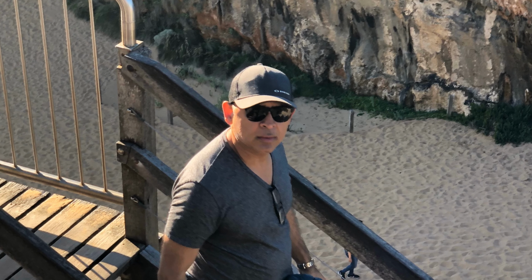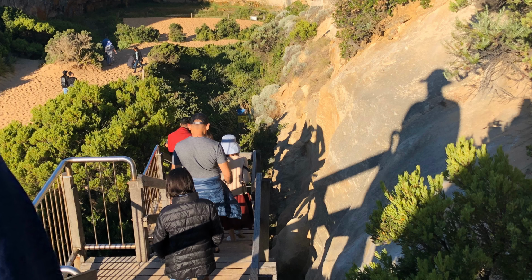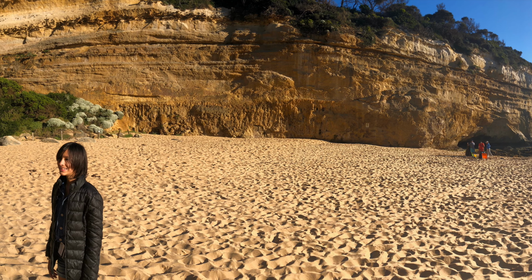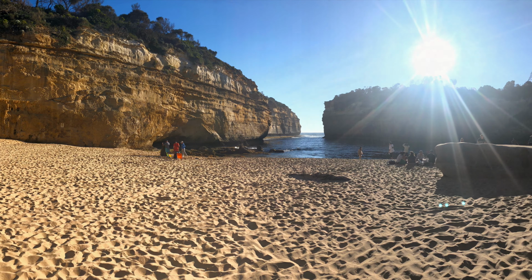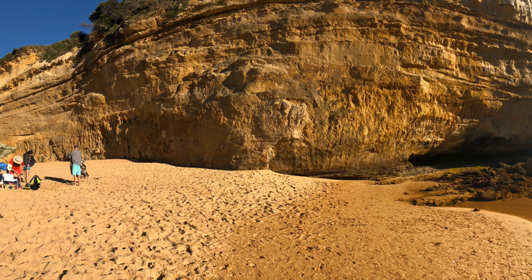The Gibson Steps. Not for the faint-hearted, Gibson Steps are the set of 86 steep steps that head down from the cliffs to the beach near the 12 Apostles. From below the steps, you can marvel at the 70-meter limestone stacks from up close and feel the power of nature. Going up is going to be a task, though.